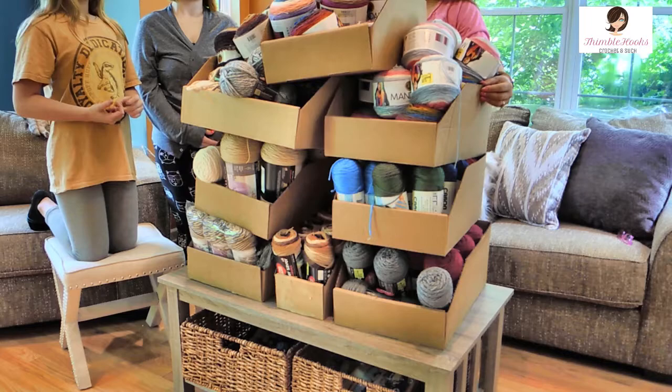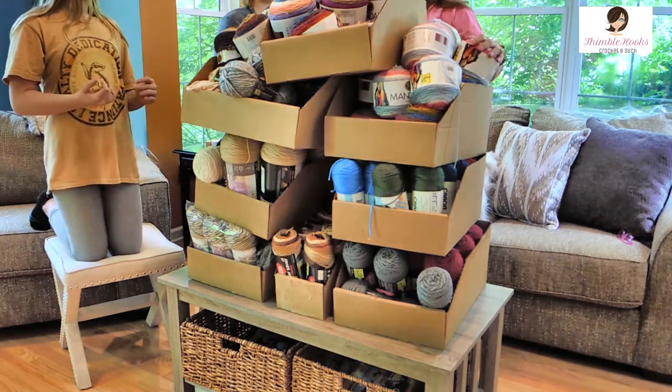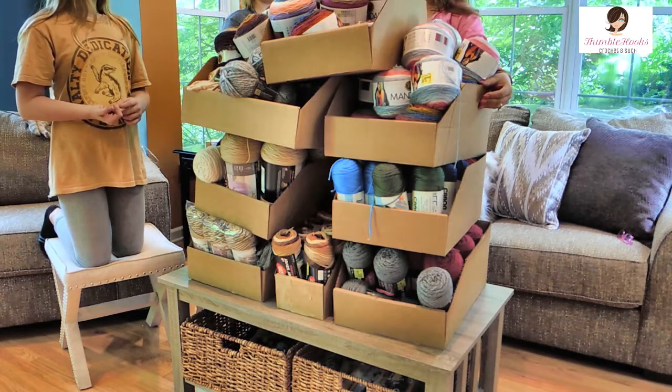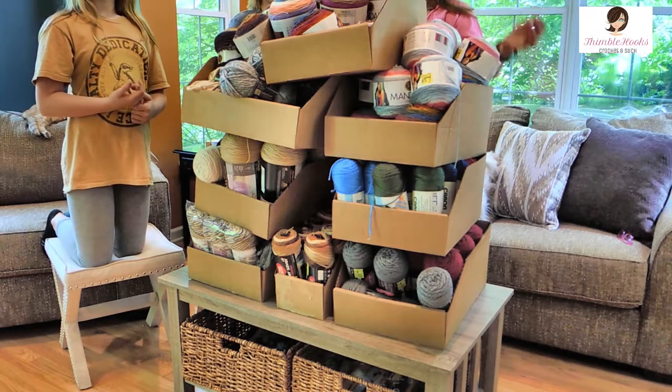Oh, he's so sweet. Where are you going to put it? I don't know. I have to put basement here. I have to put my craft room back together again. You'll see pictures of that soon when it's all done. I'll have all my yarn on display because it's so pretty.